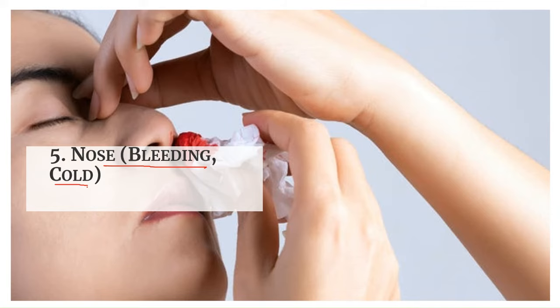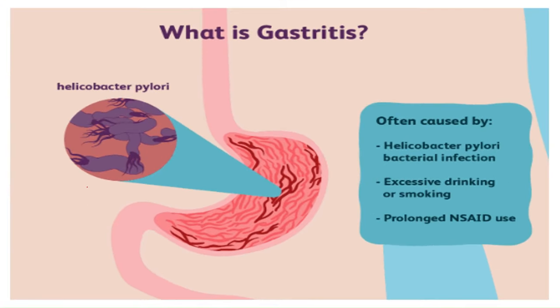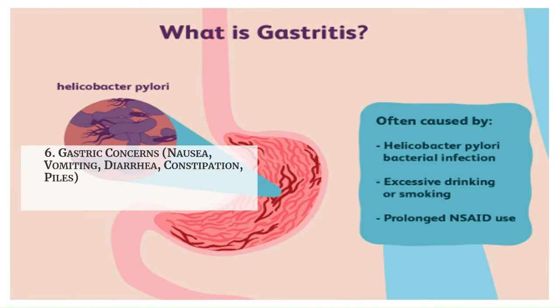The next use of Ferrum Metallicum is for the gastric concerns like nausea, vomiting, diarrhea, constipations, and hemorrhoids, or simply you can say piles. So it proves highly effective to manage certain gastric issues, and prominently it is indicated to manage nausea and vomiting after eating and after exertion. It also helps in cases in which vomiting occurs specifically after eating eggs.